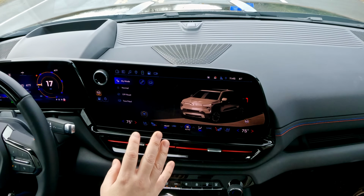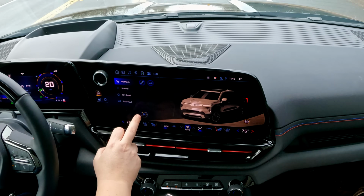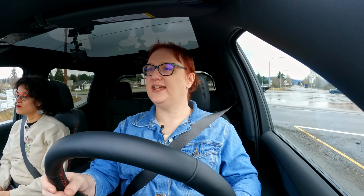No, it's a multi-button. And then this is the Sensory journey. This is the ridiculous transformer that I was telling you about earlier, right? Here we go, and it gives you that fake engine noise as well.